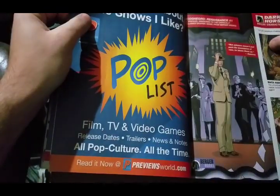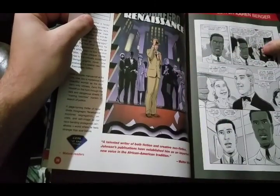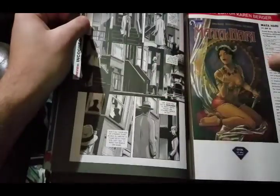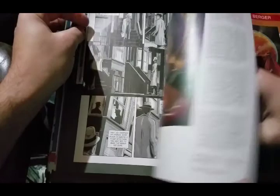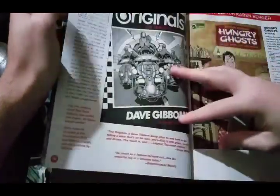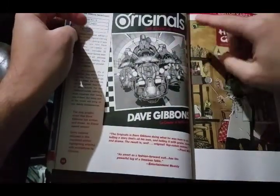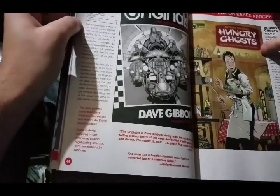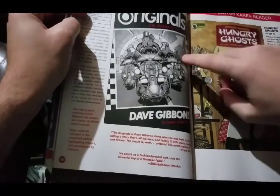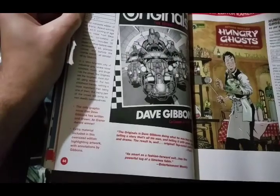And that guy, he had previously done a comic about Andre the Giant's life, which was really good, which I recommend as well. And here's Dave Gibbons. He's the guy who drew Watchmen. So if you like his work, there's a new collection coming out of his work, the originals, $30.